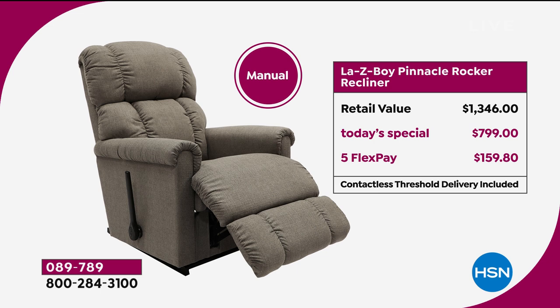But our today special is $7.99 for you. That five flex, 5 months interest free to pay it off, $159.80 it comes down to. So over $500 in savings for you whenever you pick this up.